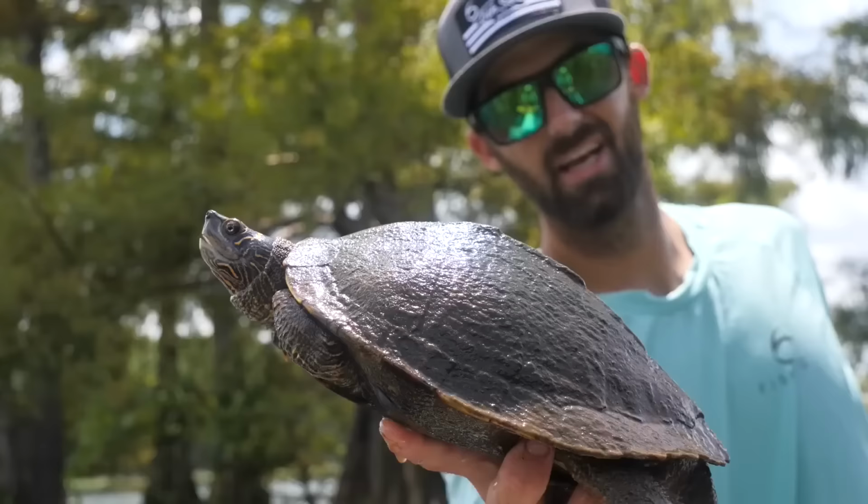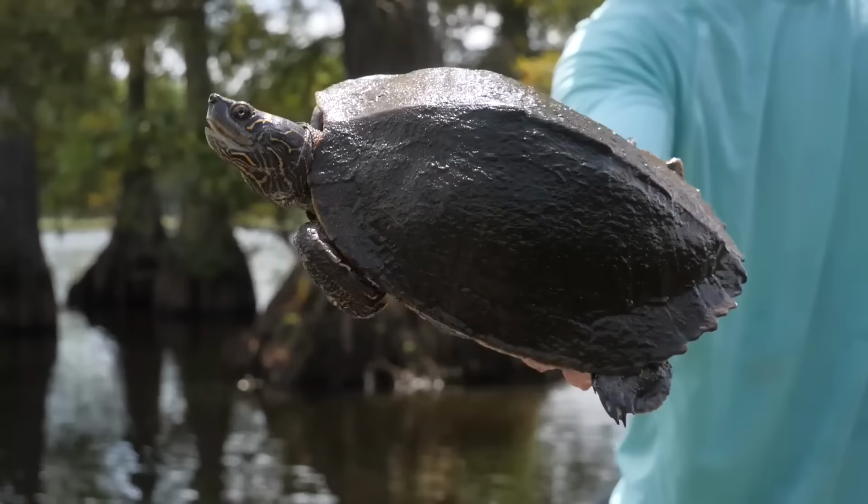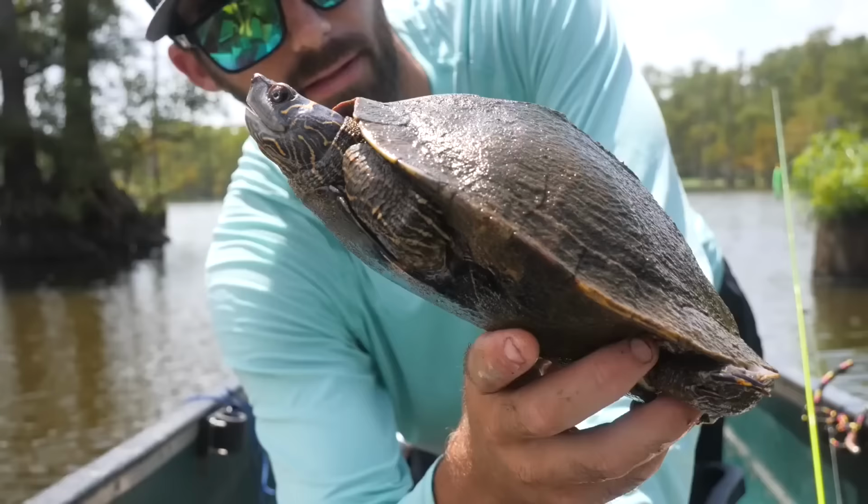This is one of my favorite species of aquatic turtle. This is the Mississippi map turtle. And again, it's another full-sized adult. I like the cool yellow patterns they have on their head. I think they're really cool. And when they're smaller, they have these really big spikes on the top of their shell, which is nice. But since it's older, it's worn down quite a bit. This is honestly a really pretty turtle.